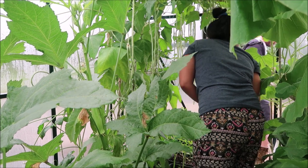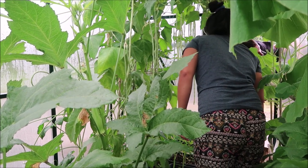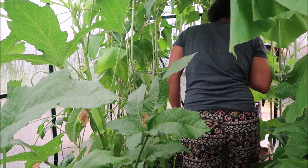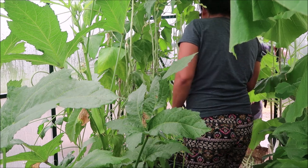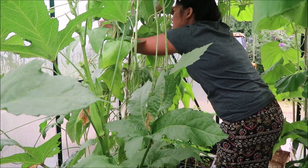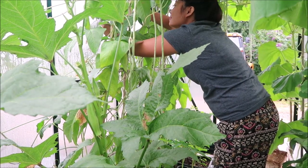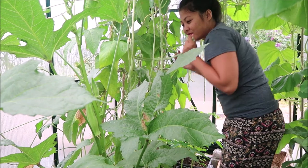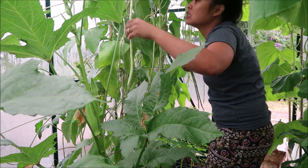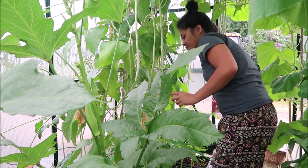Hey, Daniel. Wow. What's that? A bottle gourd. You see, it's seen better inside, competing with bigger ones. Wow. That's cool. Impressive. Wow, this one is really long. Leave that for next year's seeds.